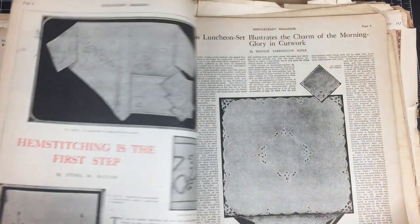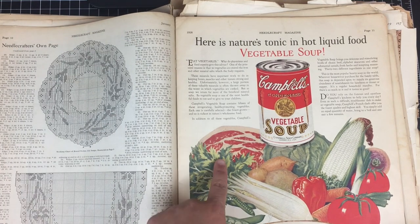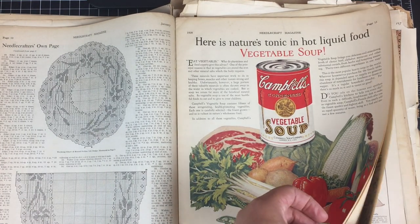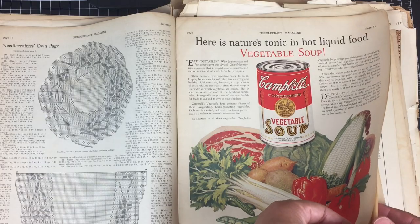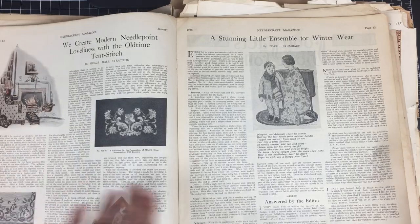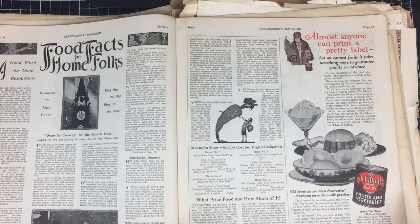Look how beautiful. My goodness. Another one of those big, beautiful advertisements. Oh my God, the colors. Come on, tell me I'm not crazy. You know what a treasure this is. This is treasure.